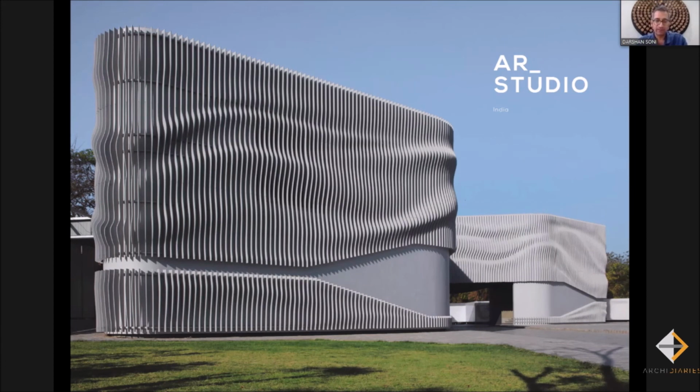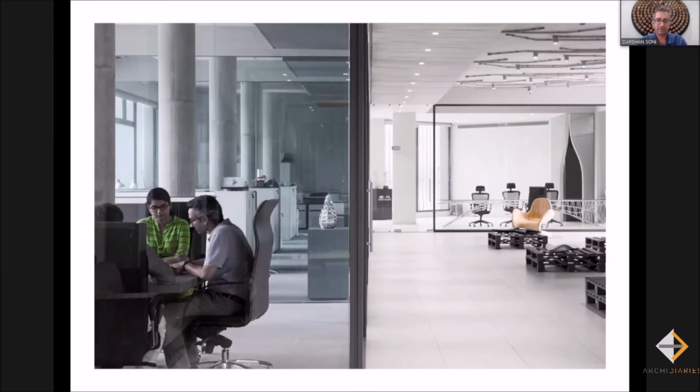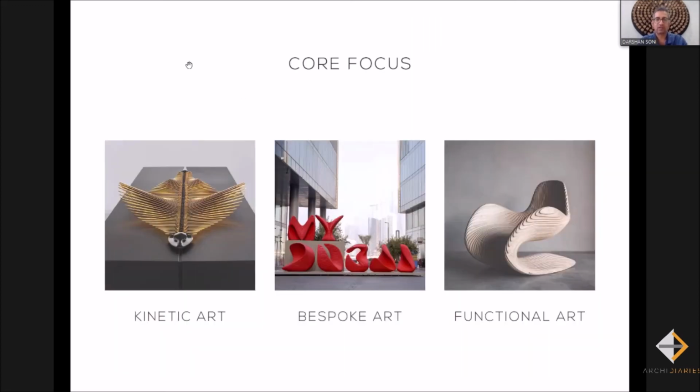So this is our studio. I'll also talk about the architecture and the other design aspects of the studio toward the end of the presentation. That's where we sit, that's where we work. Our core focus is kinetic art, bespoke art, and functional art. Kinetic art basically involves a lot of mechanics. The bespoke art is more about large installations, something which is specifically made for certain clients. And functional art would be an artistic object with a function to it.